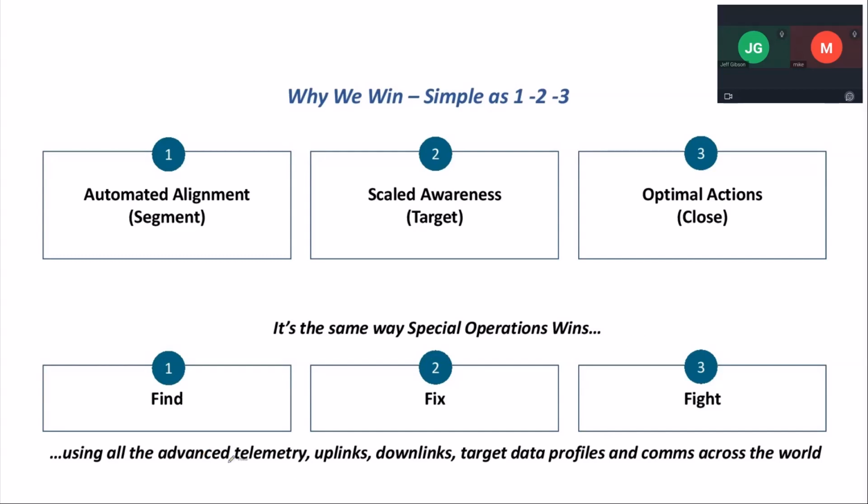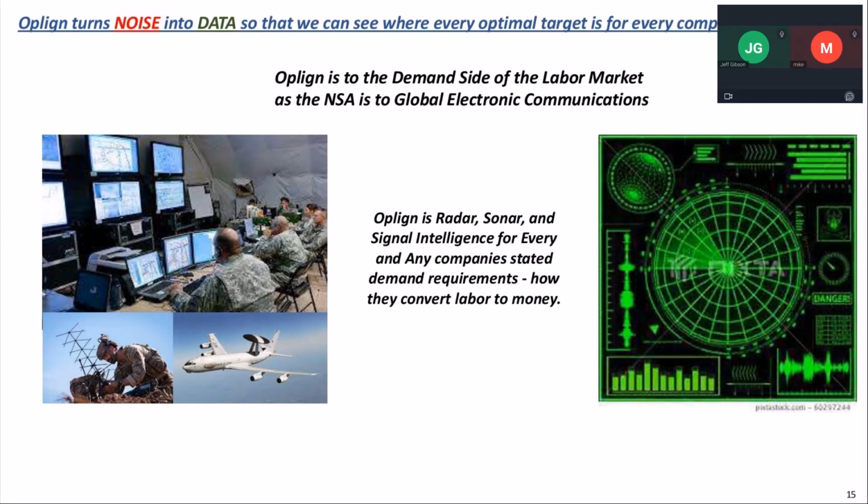This is how the military does it. All the telemetry, the uplinks, the downlinks, the terabytes of data moving around. Well, they only have that because they know what they're looking for. They know what it looks like, and they know how to segment against it. So the easiest way to think about it is we are radar for the labor market. We say, hey, we're radar, we're sonar, and we're SIGINT, all rolled into one. There are all these things happening that allow you to be smarter and to expend the least amount of resources to get to the point where you want.